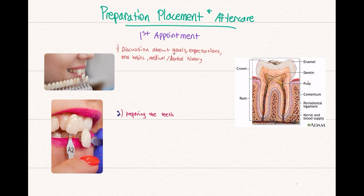In the first appointment, from what I saw in my research, you're going to discuss your goals, expectations, oral habits, medical and dental history with the dentist, because this is all very important. They need to know what's going on. Oral health is very important. How are your teeth and gums? Is there decay? Do you need braces? What's going on? If there are situations with your oral health or your medical history that need to be addressed, they have to be addressed before you get veneers.